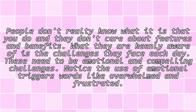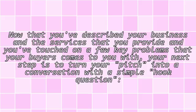Step 4. Engage the listener. Now that you've described your business and the services that you provide, and you've touched on a few key problems that your buyers come to you with, your next step is to turn your pitch into a conversation with a simple hook question. Do any of these resonate with you? Or, as you think about your current website, do any of these things keep you up at night? Putting it all together, it sounds like this.